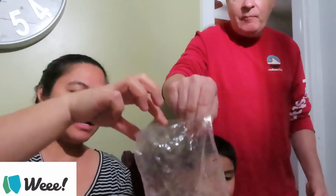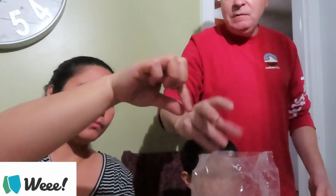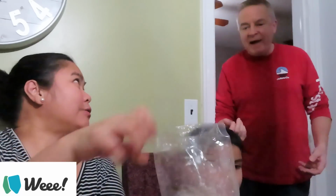That's one of the best chicharron. Some of like in the fresh pack. If you have cholesterol, high cholesterol, don't eat these.